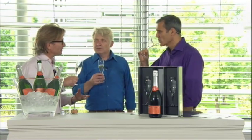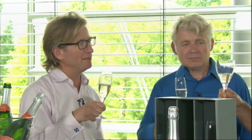Most of those wines beginning with C that come from France spend only about a year maturing on their lees before they're corked, whereas this has spent 2 years on its lees. So it's a more mature, bigger wine, and I think you can taste that. It's brut, so it's as dry as you can get.